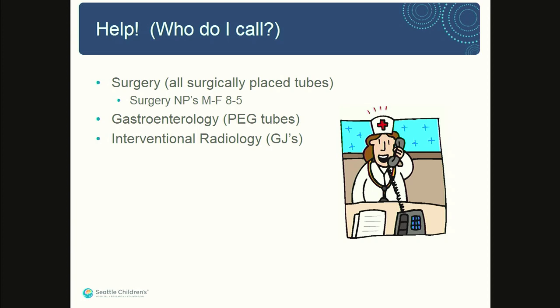If it's a GJ tube, GJ, J, anything with a J, special category. All J tubes are managed by IR, only because they can't be replaced at the bedside. They require imaging to get them into the right position. If they're clogged and need to be replaced, it's going to be IR. So all GJs are managed by IR. If it is a PEG tube and it was placed by gastroenterology, then gastroenterology owns it, and they would be the ones to troubleshoot it.